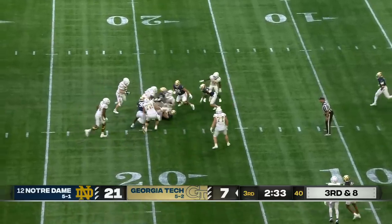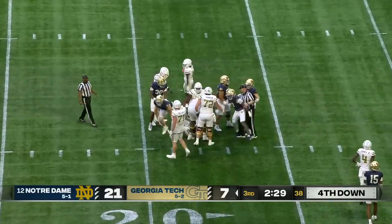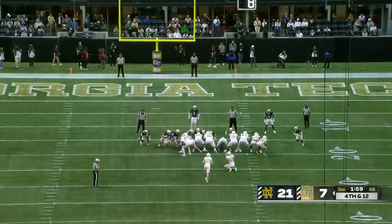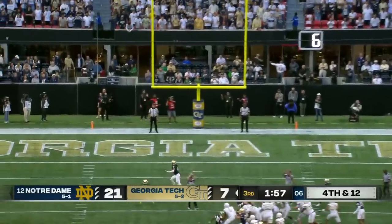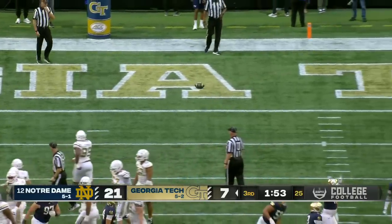Pyron, pocket collapses, and that's only the 2nd sack that has been allowed this season by the Georgia Tech offense. And Riley Mills has it. They knew they had to take care of that. That time they won. And a block kick. These two teams specialize in exactly that.